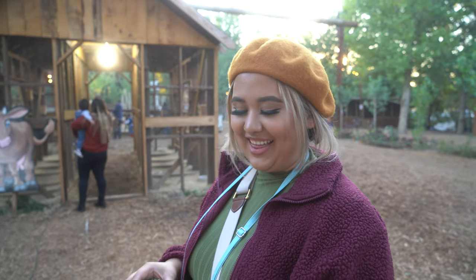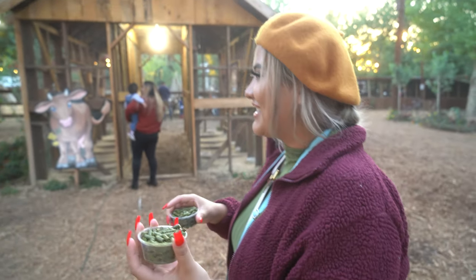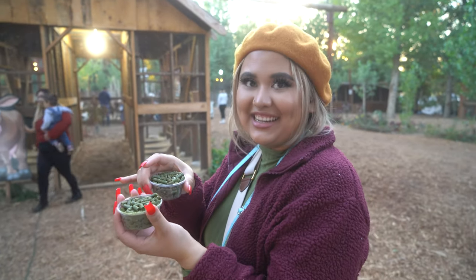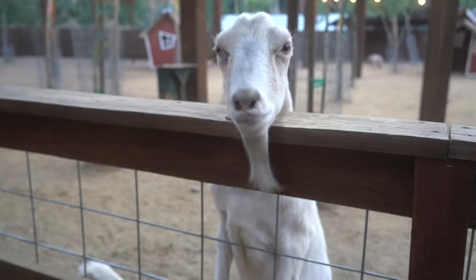Here we are at the petting area in the pumpkin patch, and we bought some little goat feed so you can feed the goats. And I see them right there. Look at them sticking their necks out. Cool goats.